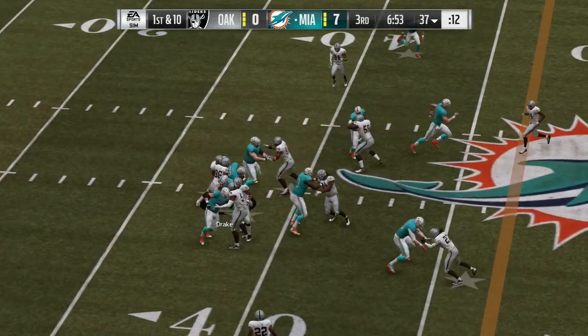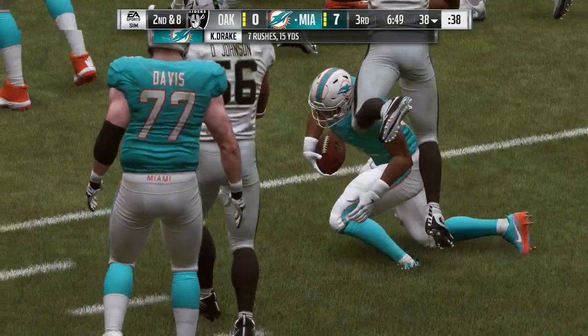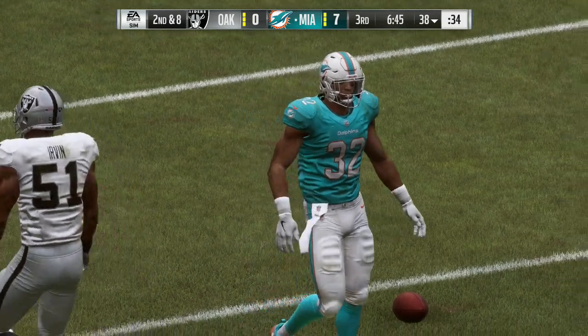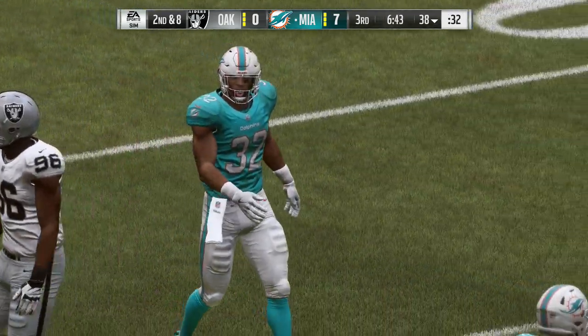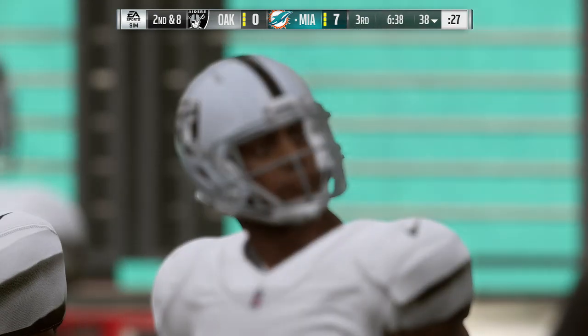Drake off the give from Tannehill. And the hole closes quickly there. He gets maybe a couple up to the 38. Well, he's looking for some running room, and there wasn't a whole lot of it there on that play. I think he was lucky to get a couple of yards out of it because those defenders, they were rallying to the football pretty quickly.